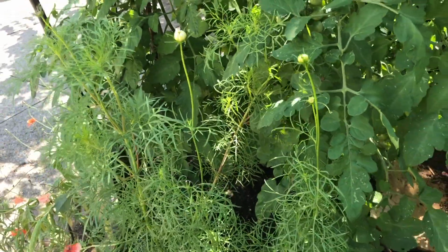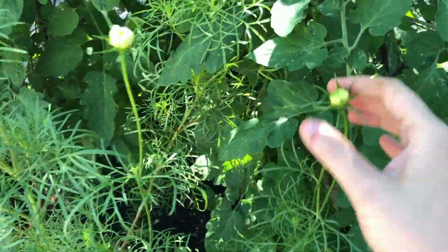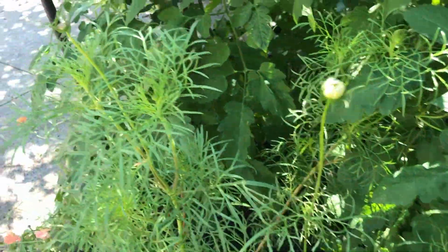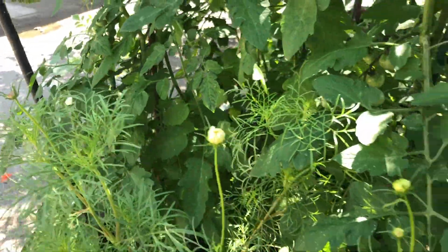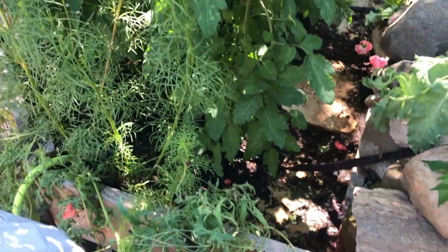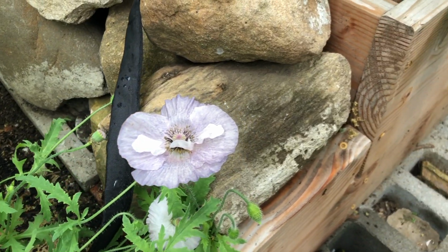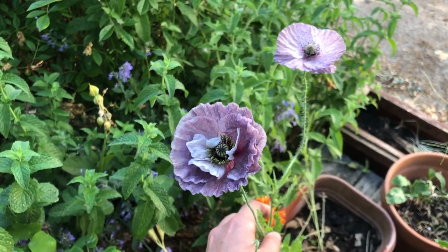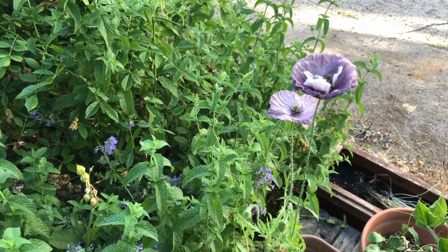And then over here we have some more cosmos. The buds are opening up, getting ready to bloom. I think this one might be one of the rose bonbon ones. I'm really excited about that one. And then they're kind of done now. I think a few might still be left on here, but I had some amazing gray poppies from Floret, and oh my gosh, they were just gorgeous. I loved them. Just loved them.